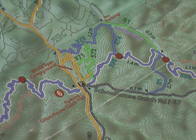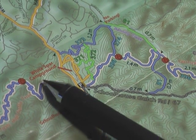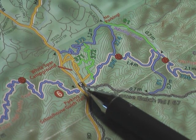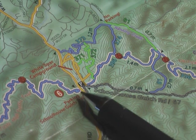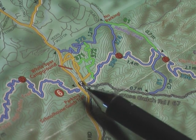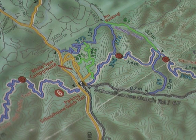This is a popular little loop hike out of the White Spar Campground. You'll notice right here it says White Spar Campground. Well, just outside of the campground is a dirt parking lot that anyone can park at. There's no fee there. And the Schoolhouse Gulch Trail, number 67, cuts off from there, and also Trail 396, which goes all the way out to Goldwater Lake, cuts out there too.